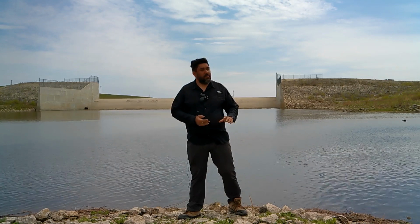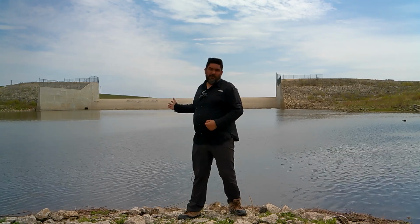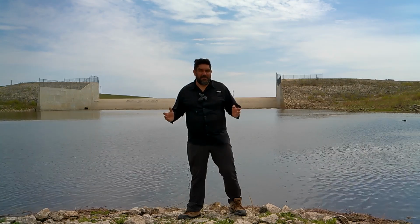Alright, ladies and gents, we are close to Lockport, really close to the Red River. This body of water behind me actually empties out into the Red River. I'll do a little pan around so you can see the area.